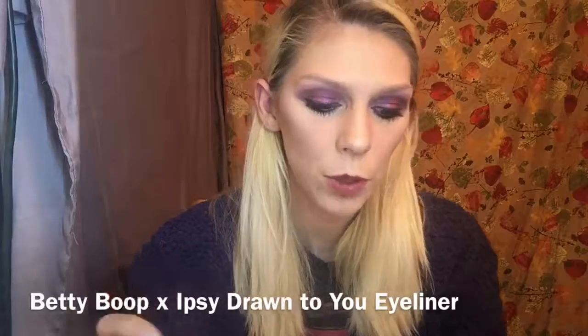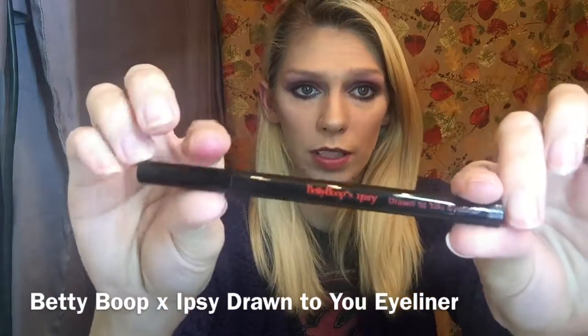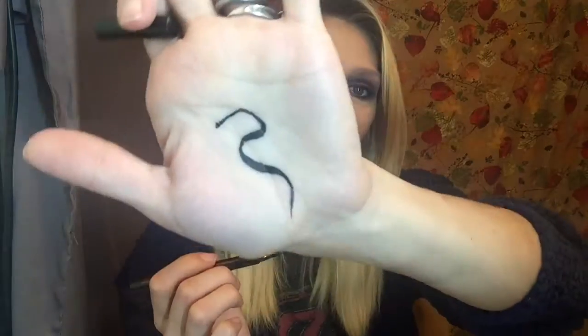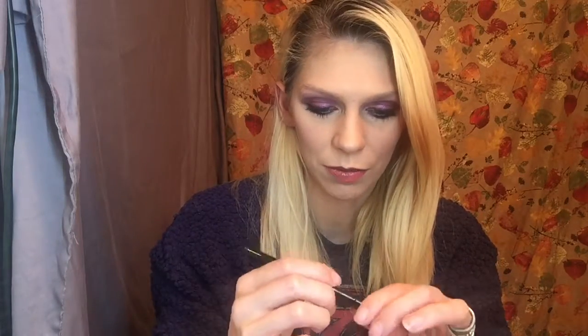Two more items. And we have the Betty Boop collaboration with Ipsy, and it is the Drawn to You eyeliner. And this is the full-size product. So I got a full-size product in my Ipsy bag. And it is a pure black, obviously. Liquid felt tip again. And it is very awesome. That is cool. I could draw with this perfectly. That is awesome. I can't wait to try this on my eyes.